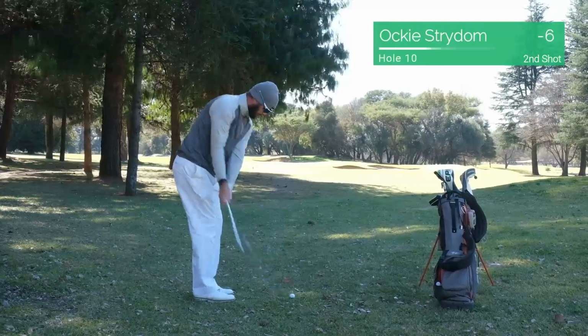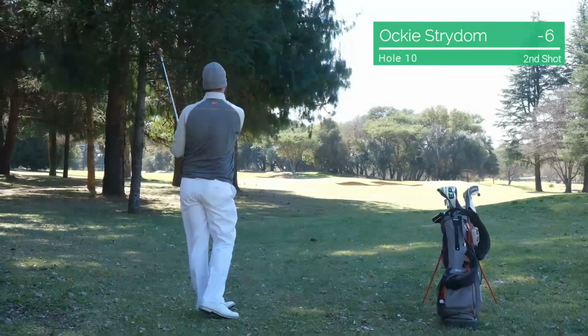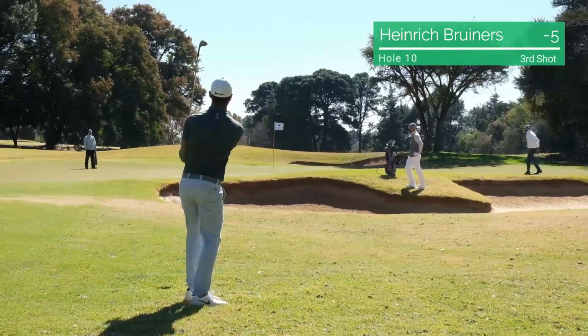Burke straight on with his second shot on the 10th. Good shot, but just manages to find the greenside bunker. This is Heinrich Bruiners with his third shot. Hits it to about 3 meters.